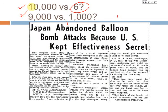The Japanese sent over 9,000 balloons. Only 1,000 actually appeared close to the shores of the United States and entered our airspace. Many of them dropped in the middle of parks, in the middle of forests, in lakes, whatever else, when they did cross our shores. But they didn't really kill anyone.